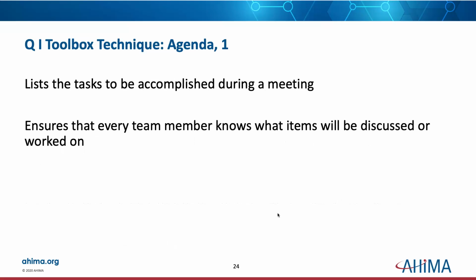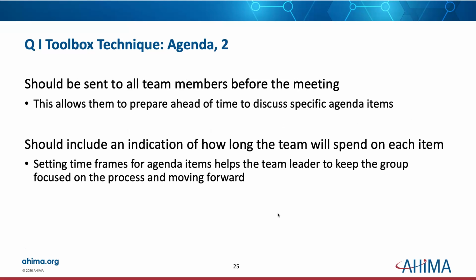Tasks to be accomplished during a meeting. Yes, the agenda, that's what that's there for. It makes sure that everybody knows what's going to happen, what are we working on, what is going to be discussed. It needs to be sent out before the meeting, and I would argue do not do this 1 hour before the meeting. Do it at least 2 days in advance, 1 to 2 days in advance. You need to do that.